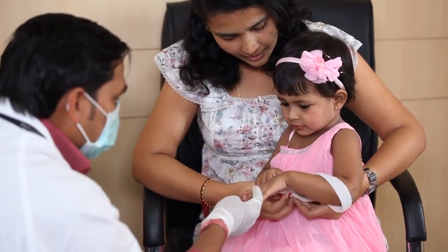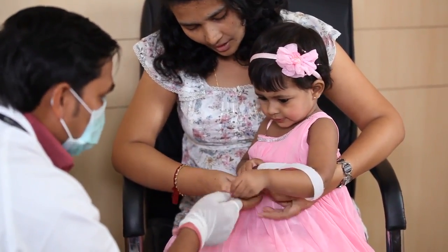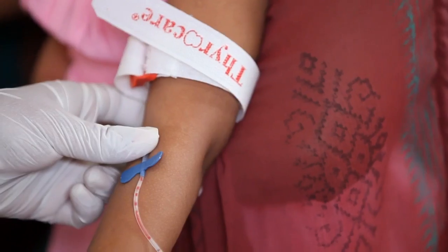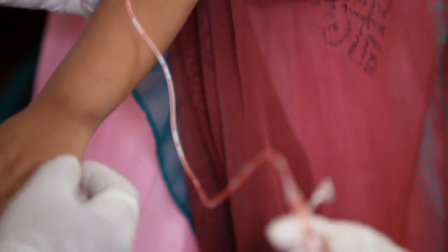Whenever blood samples of infants or children have to be taken, first make the child relax and comfortable. Use a butterfly needle to draw blood.